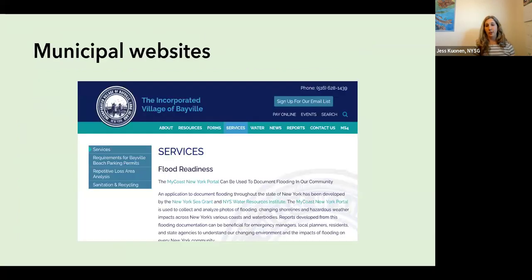And I also wanted to note that several municipalities are starting to add MyCoast as a tool to their websites for flood readiness, response, and recovery. We have a couple, I believe, in Ulster County that have added it to their website as part of a partnership with Cornell Cooperative Extension.